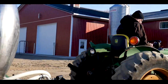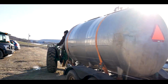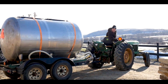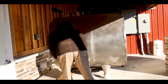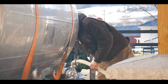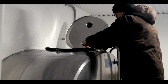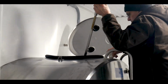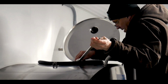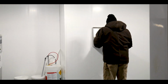The day starts early. Every other day, we pick up the milk from the farm into the 600-gallon bulk tank. Every tank gets measured and tested for quality purposes. We test it right here on site with our New York State certified lab.